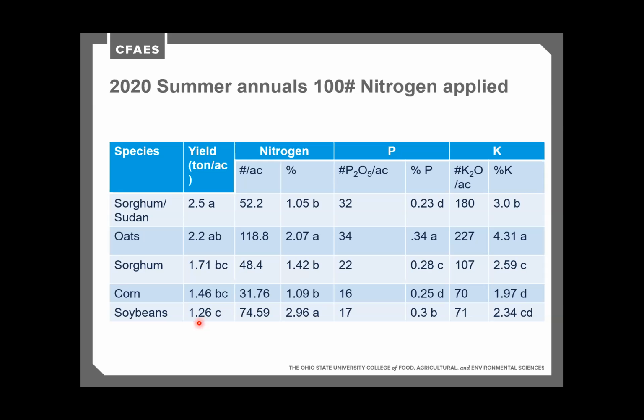So the more biomass we have, we definitely are retaining more of those nutrients that we want to keep for next year's crop. So if you think about summer annuals in this trial, if you're going to put summer manure on, you have to look at a cover crop that'll actually retain that nitrogen for you.